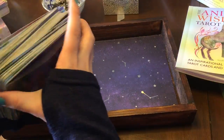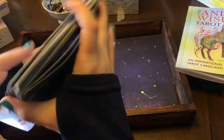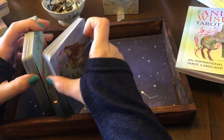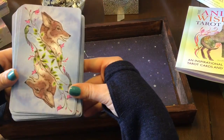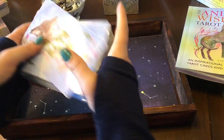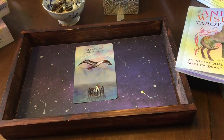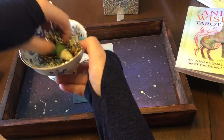You can just shuffle from the top or even from the side. I think it's because they're so smooth. They're not that difficult to shuffle. But they're so nice. I love the backings. You could read reversals if you chose to. But let's see what your message is for today. 8 of Feathers. Okay, let's grab you a charm or two.